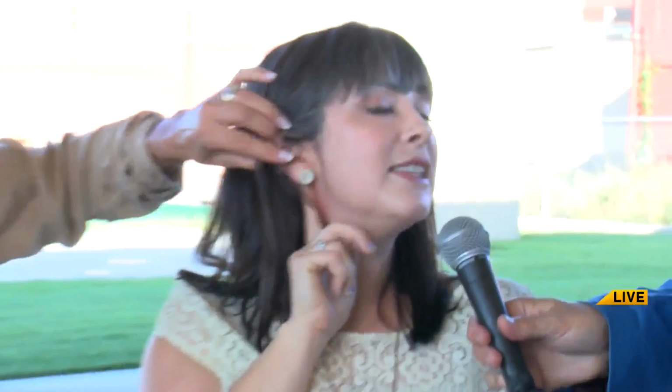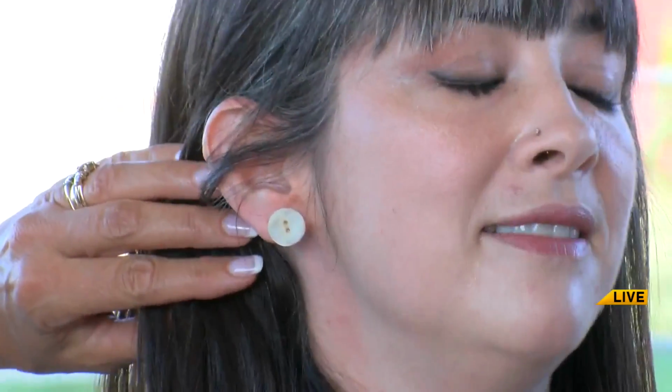We also this year have some fun new jewelry. So you can see I'm wearing button earrings. Oh, that's cute. Yeah, so I love buttons. They make me happy. You can see I've got a big old jar of them here. So I take vintage and antique buttons and make earrings out of them. So that's something new that we have this year that we haven't had. And then, of course, take a look at these, the earrings and then the beautiful necklaces.